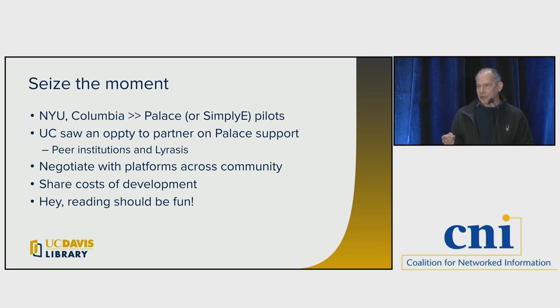We're hoping that through our engagement as a consortia, as well as the individual institutions of Columbia and NYU, we can provide input into LYRASIS for the Palace project and further the scope of their development so that a broader range of institutions can be supported. And I think ultimately behind this, we shouldn't lose sight of the fact that by making access and the reading experience easier, it's more fun, right? There is always that element of research and learning should be as fun as we can make it. And this is one small avenue toward that.